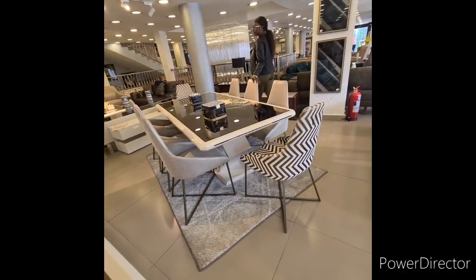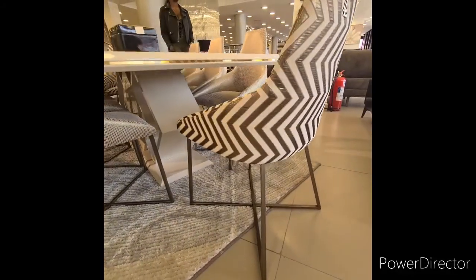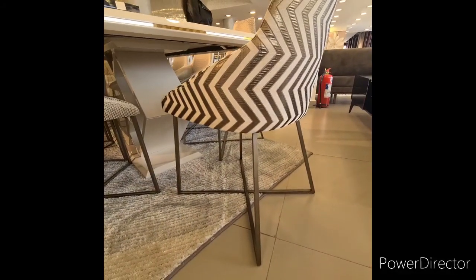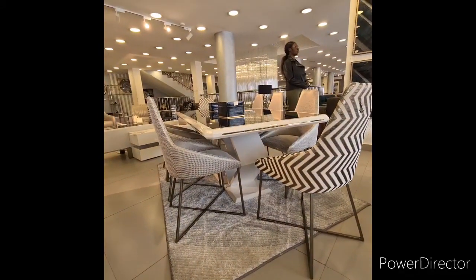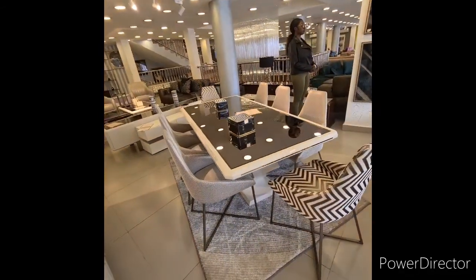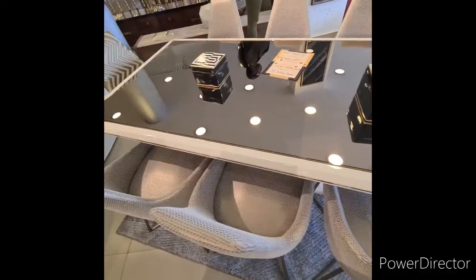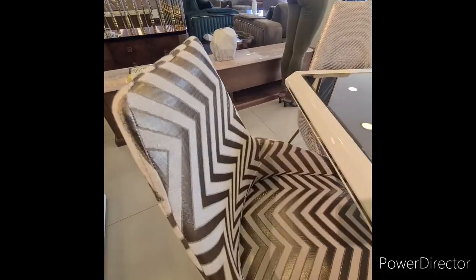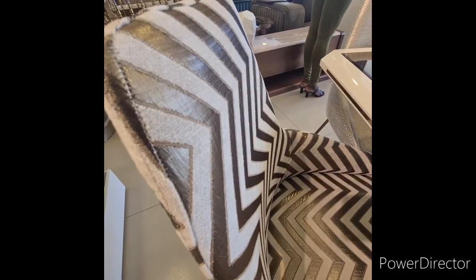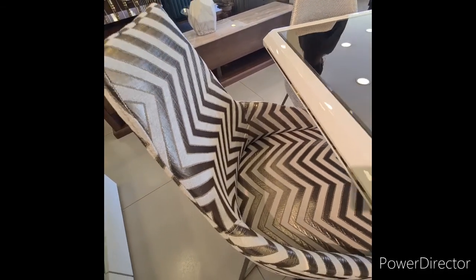This is nice. I love the look of the dining. I love the metal finishes and furniture. They just bring in depth and dimension to the space. This is an 8-seater. This fabric is everything.